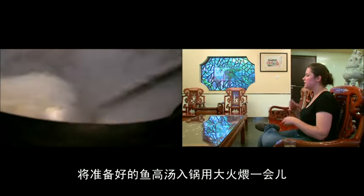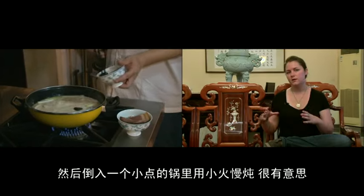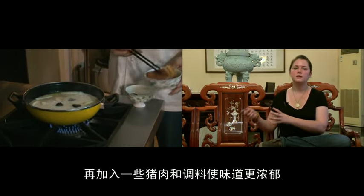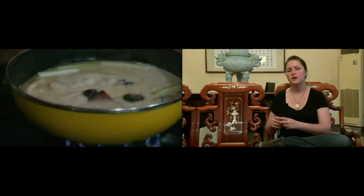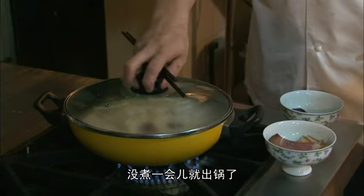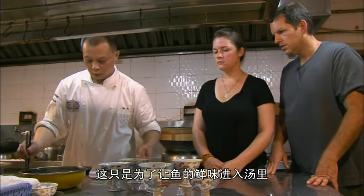And he took that and cooked it in the wok for a while, but then switched it out to a smaller braising pan, which was really interesting to see, and put it on a low heat on a burner, added some pork to it and other ingredients to really concentrate the flavor. And then he proceeded to put the fish in there, but only for a quick while just to finish the cooking process and kind of reinforce the fish flavor into it.